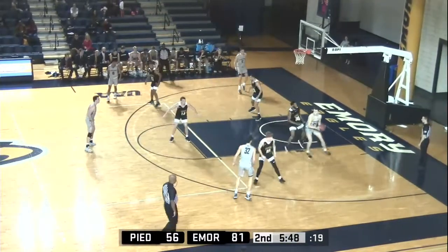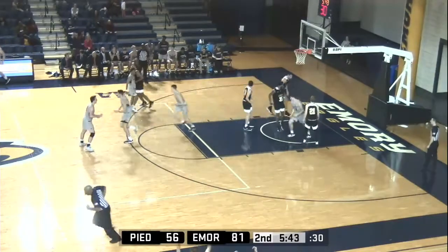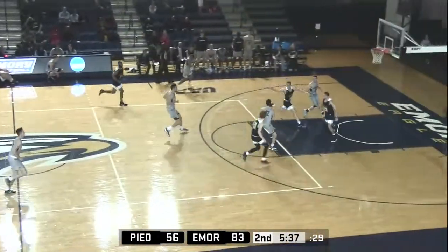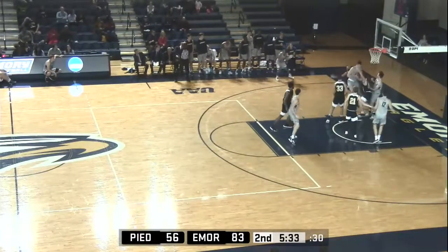Clock continues to run. Clock is Emory's friend. Mason Johnson with a terrific one-man play. Put it up with the left hand, and in it goes. Mason Johnson makes it 83-56. 27-point lead. And a steal.